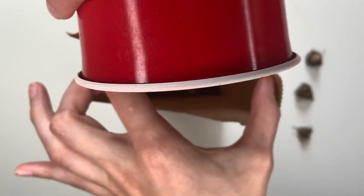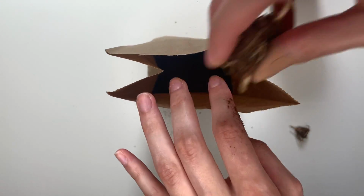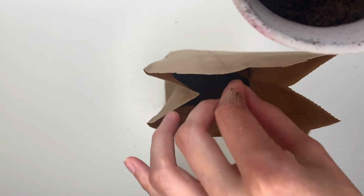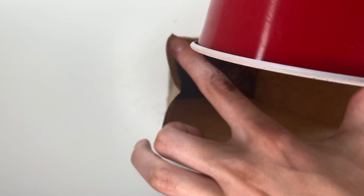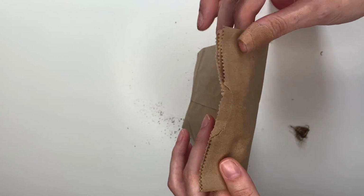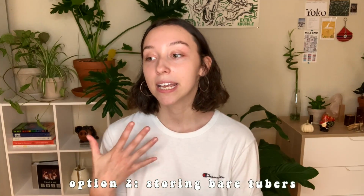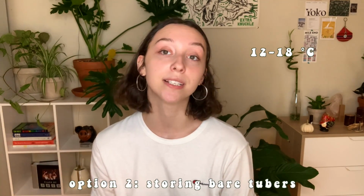You can either just plop the tubers in the container, or you can put down a little bed of peat moss or perlite. It kind of is up to you. I'm using peat moss because I have some extra and I think it's a good way to protect the tuber a little bit. Once your tubers are all happy in their new winter home, you can place that container in a dry environment that is pretty dark and again at least 55 to 60 degrees Fahrenheit.